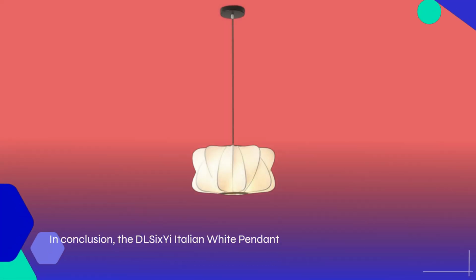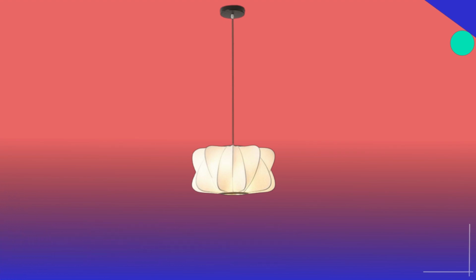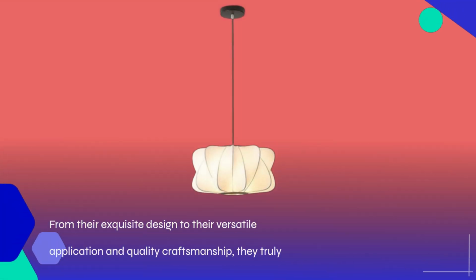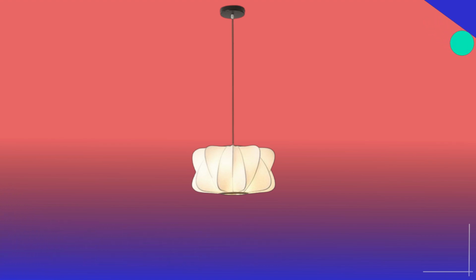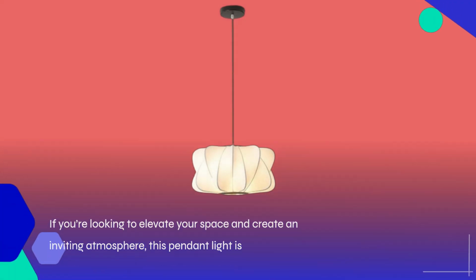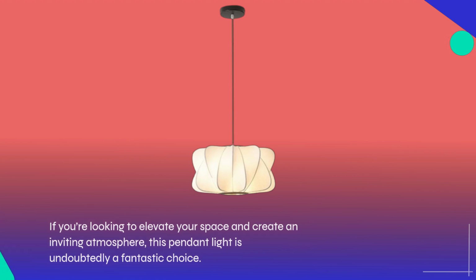In conclusion, the DL6Yi Italian White Pendant Lights are not just lights, they are a blend of art and functionality. From their exquisite design to their versatile application and quality craftsmanship, they truly deserve the title of the best Italian lights. If you're looking to elevate your space and create an inviting atmosphere, this pendant light is undoubtedly a fantastic choice.